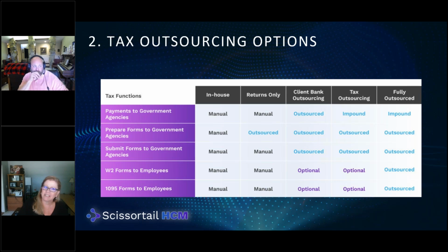Well, moving on, tax outsourcing options. So with Scissortail, this is one of those cool things that we just thought was an outstanding feature. Most solutions that you've seen previously or are on the market kind of have an all or nothing approach when it comes to your tax outsourcing. Either you outsource everything, or it's all yours to handle and you're fully responsible for it.